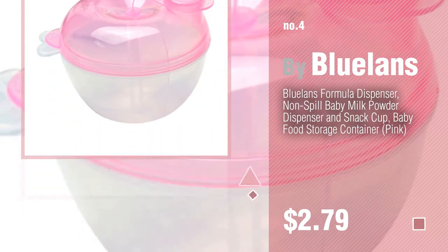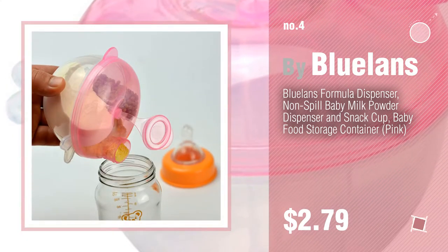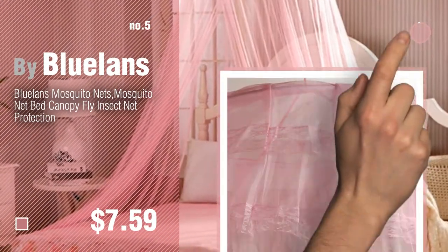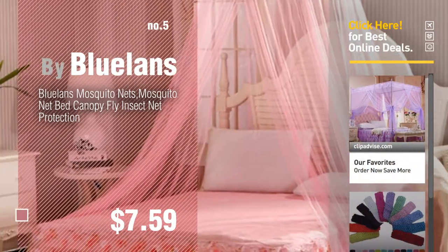Number 4. Number 5, also by Bluelans. Find these Bluelans baby products at up to 70% off by clicking the info circle.